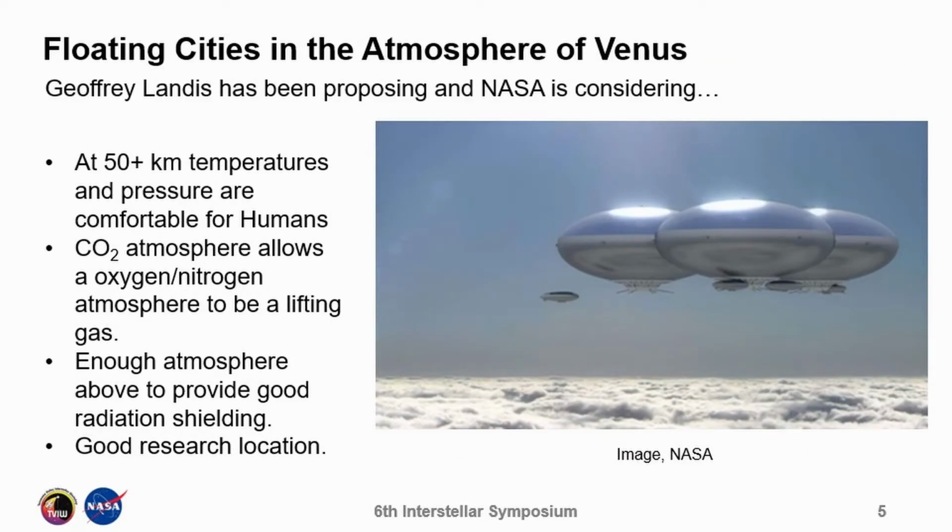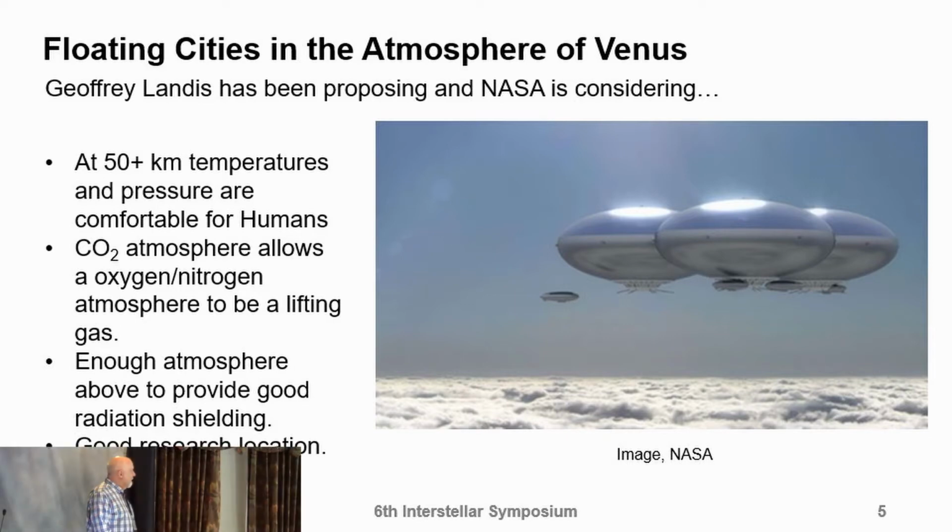Geoffrey Landis has been proposing this idea for some time. I guess there are others that advocate it, but I always hear it from Geoffrey. And his idea is that at about 50, 55 kilometers, the pressure and temperature is essentially Earth-like. You're still in CO2, that's the atmospheric CO2, but that allows you to use oxygen and nitrogen as a lifting gas, and there's no reason you can't use hydrogen or helium as well to get more buoyancy. One advantage of that is you still have a lot of atmosphere above you, which provides a good radiation shield.